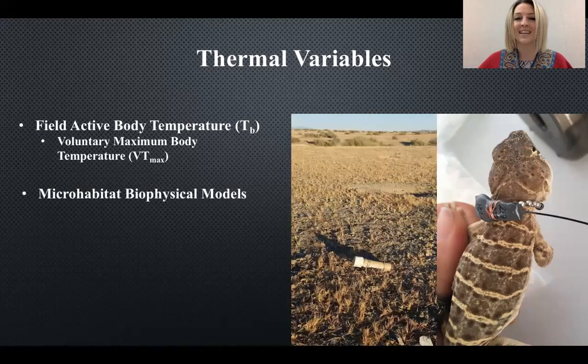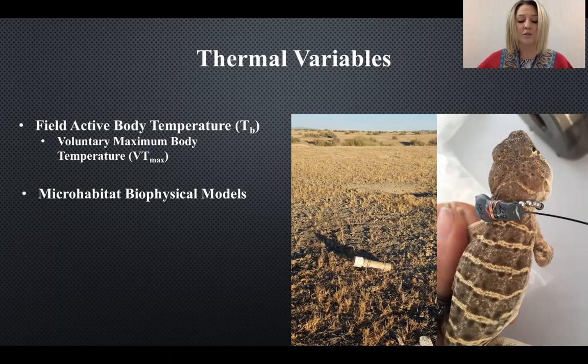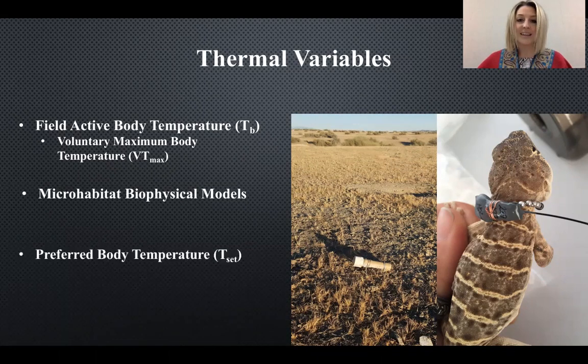Next, I needed to collect data on the temperatures available to them in each of the 3 microhabitats. In order to collect this kind of data, I needed to create what's known as biophysical models, as seen here in that left photo. These biophysical models are super cool because they actually mimicked the body cavity of a non-thermoregulating blunt-nosed leopard lizard. I created these models and deployed them in each of those 3 microhabitats during the hottest time of the year, in July.